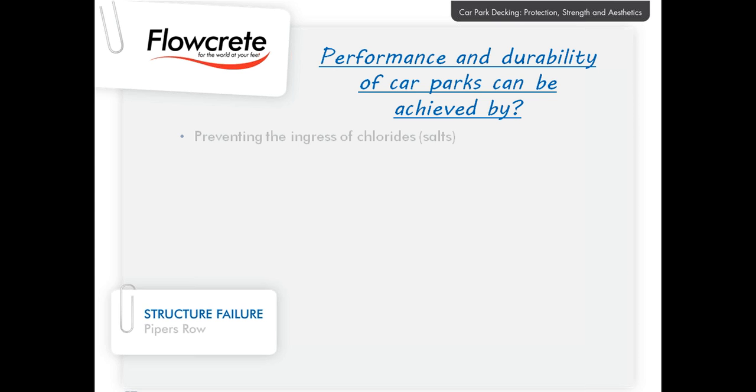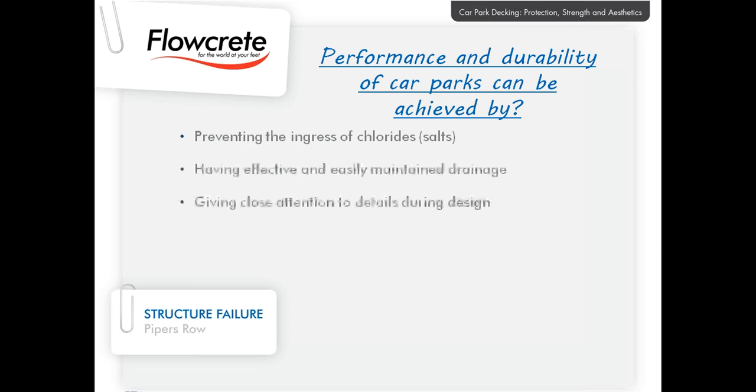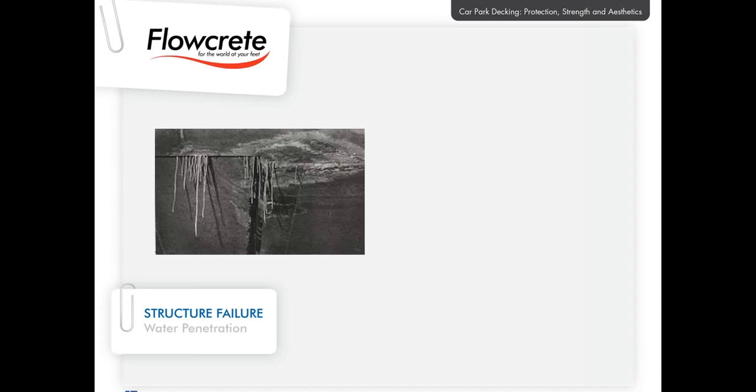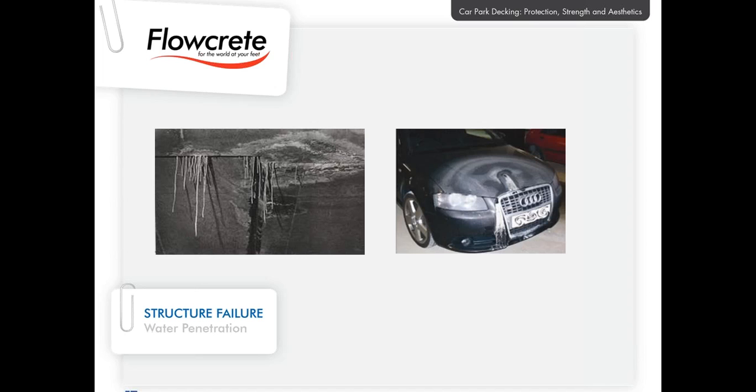But the incident and subsequent review highlighted that a significant improvement in performance and durability of car parks can be achieved by preventing the ingress of chlorides, having effective and easily maintained drainage, giving close attention to details during design, preventing ingress of moisture through cracks, and placing a high priority on maintenance. On this project, the lack of attention to the above factors led to the corrosion of reinforcement and wedges at the shear heads to the columns, and that significantly contributed to the collapse. Many bare concrete structures, particularly around coastal areas, have suffered from this.